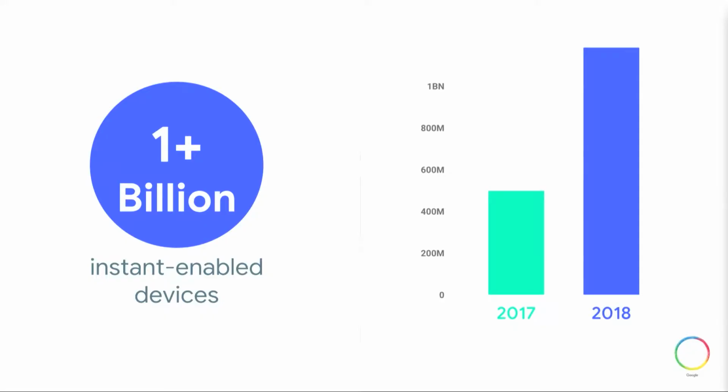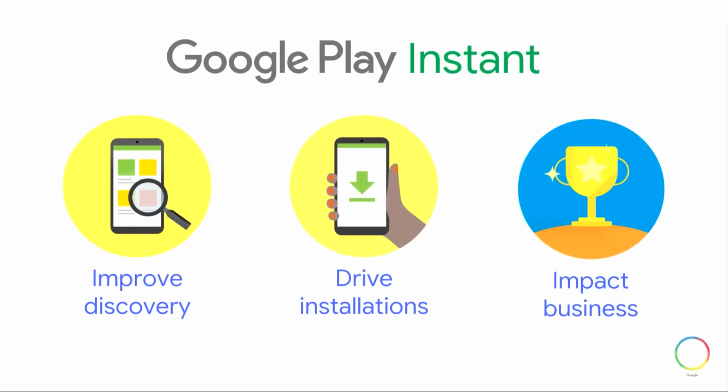So that's the magic of Google Play Instant. Users can experience native Android apps from almost any Android device. In fact, if you're using Android Lollipop or above, you can tap on a URL and land in an instant experience. From our end, we have been working hard with our OEM partners, and now there are more than 1 billion Android devices that can run Instant Apps. This is extremely useful and good for users. For developers, it is even more useful and important.